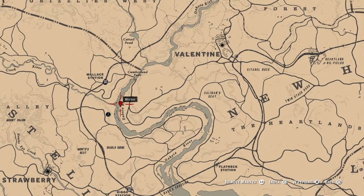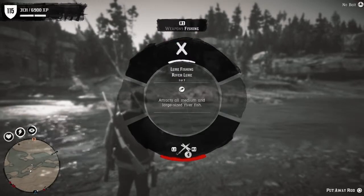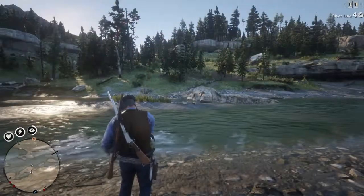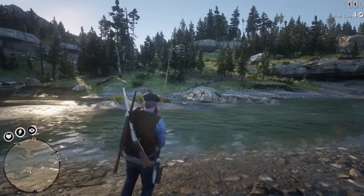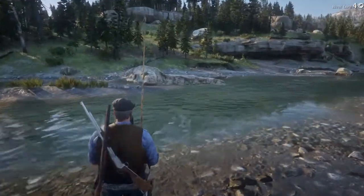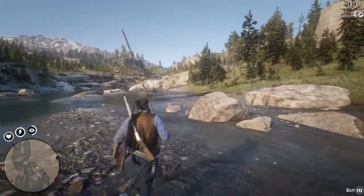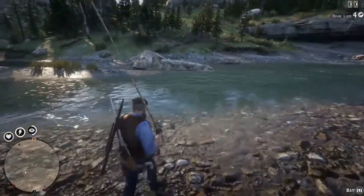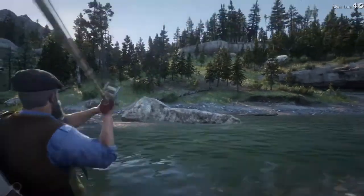I'm going to show you a great fishing location right outside of Valentine here. It used to be a really good carcass fishing location, but today it is still a great regular fishing location. What I'm about to show you, you will see you can catch your limit of 10 sockeye salmon in about 6 minutes. Stand here on the bank of the river and you want to cast towards the other bank.